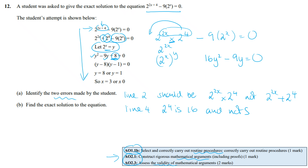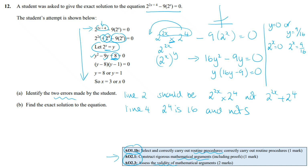So we've identified the two mistakes, and now solving the equation. Well, we're already at this stage. Here we would just factorize, take y out. So that would be y times 16y minus 9 is equal to 0. So y is equal to 0, or y is equal to 9 over 16. So that's telling us that 2 to the x is equal to 0, or 2 to the x is equal to 9 over 16. Now if you think of 2 to the x, it's going to be a graph like that, that's never going to be 0, so that's a non-solution.